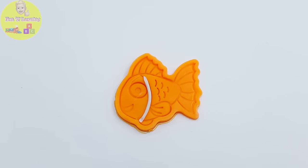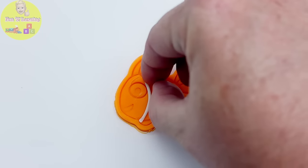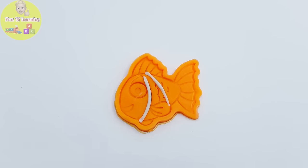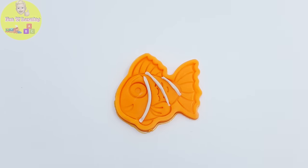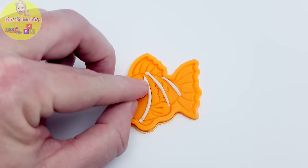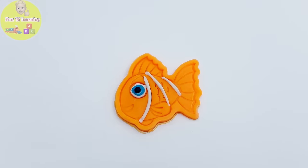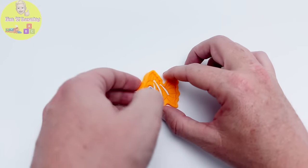One. Two. Three. Now, let's add his eye so he looks like a real clownfish. Wow! Is that Nemo? Let's put him with the rest of our Play-Doh creatures.